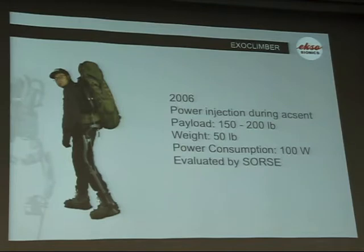So this would actually help you climb stairs, climb hills, and it took our power consumption up to 100 watts. Now, all our power consumption numbers are while walking or while climbing. When you're not walking or standing still, we're back to just the electronic power draw. We're not consuming power. But we had two problems with this machine.